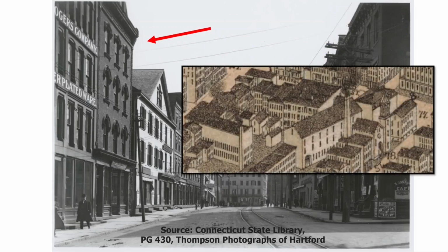Here's the area in the bird's eye view of Hartford of 1877. Back then, a building was located here called Cohn's Block, a 5-story mansard-roofed building. In 1878, it burned down in a fire in which 3 firemen died. The south section of the building was saved, and the rest of the structure was soon rebuilt. Connected at the rear was a large public hall originally called Cohn's Hall and later the American Theater.